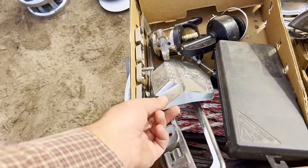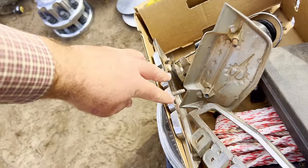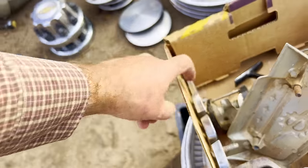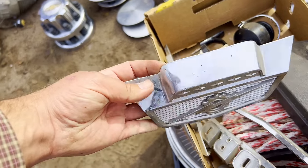This box here, I mainly wanted for this right here. But this one's broken, but it's got another one for this side here that's not broken. So I guess one of the studs is broken off. So these are probably just going to be scrap. But this piece right here is where I'll make money on this box.